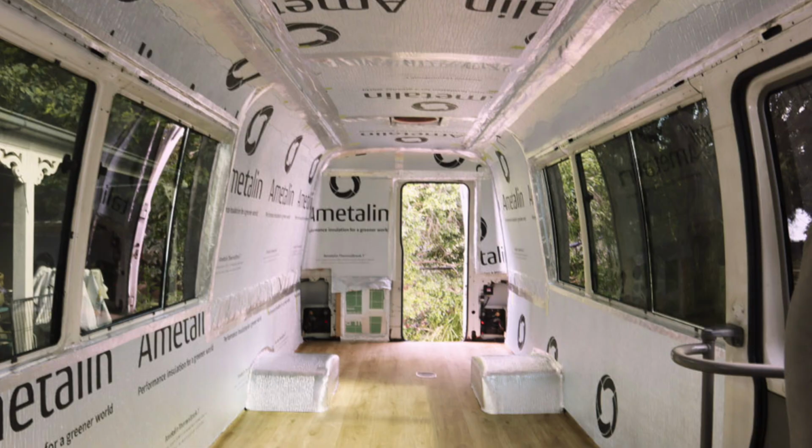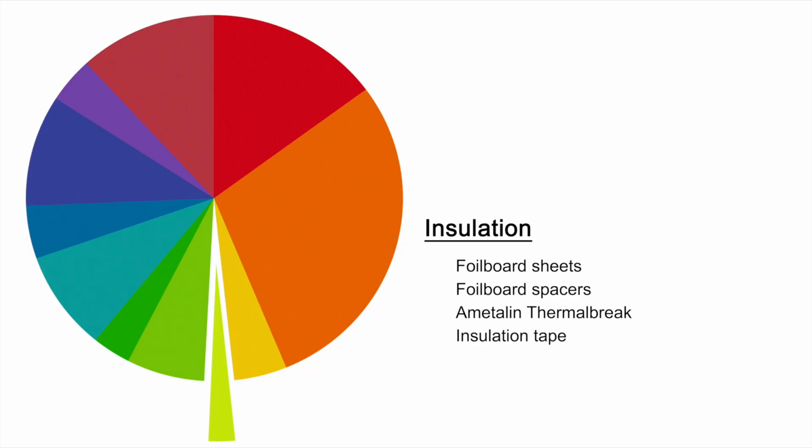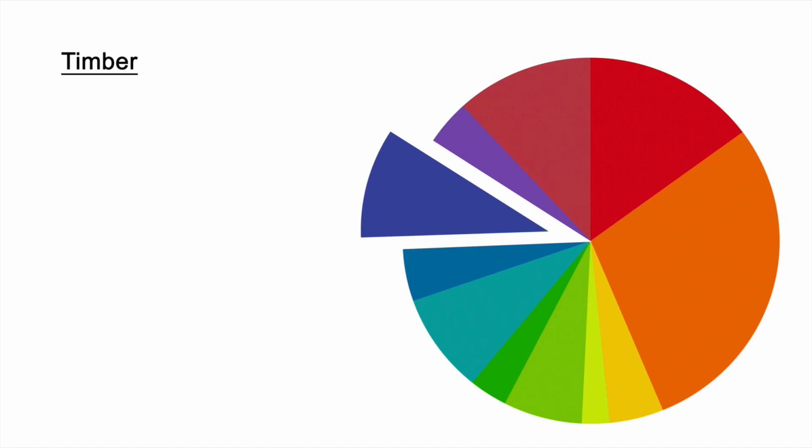And the second layer was a metal and thermal break, so I bought a big roll of that from Bunnings. So the cost for the insulation includes the foil board, the metal and thermal break sheets, the foil board spacers that I used, and all of the insulation tape as well. So all up, the amount I spent on insulation was $1,157.11.